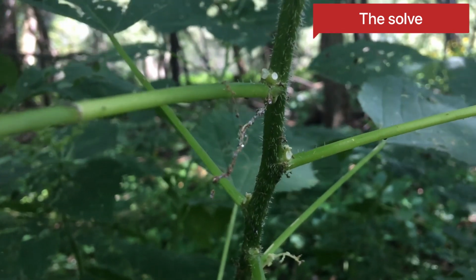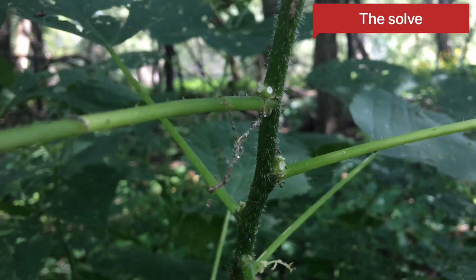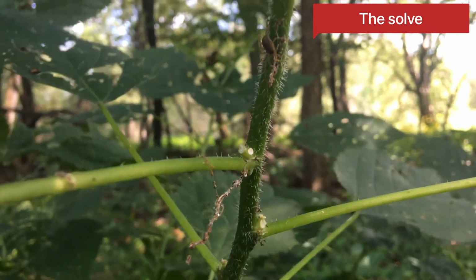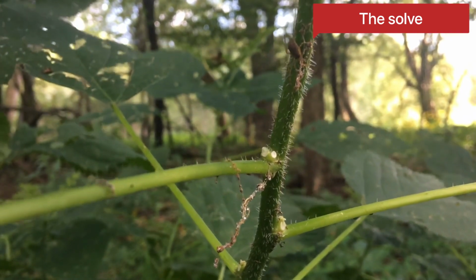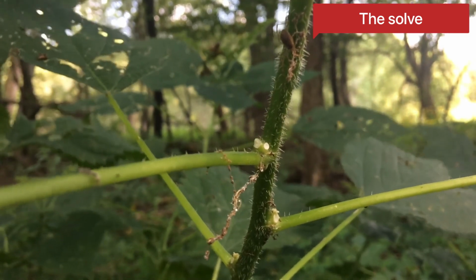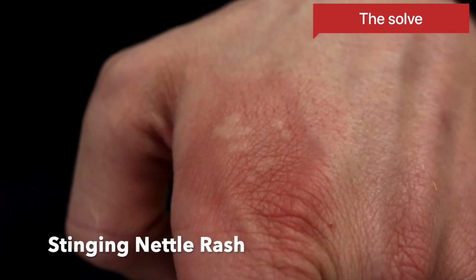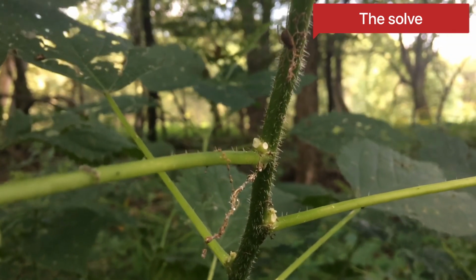So even though wood nettle sounds like a pretty benign name compared to stinging nettle, it actually has way more stingers than stinging nettle does, in my experience anyway. It's much more heavily armed, and you can see them all on here. They're like tiny little hypodermic needles, and when you brush against them, they break off and release chemicals into your skin that immediately give it an itchy and burny sensation. It's not like poison ivy, where it's a rash that takes a while to develop. This will hurt you immediately.